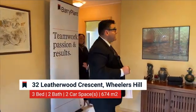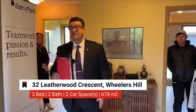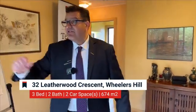Double lock-up garage, good sized living areas, formal lounge, dining, kitchen, family meals area, and a nice little outdoor area out there.